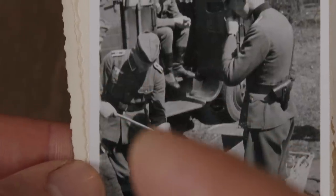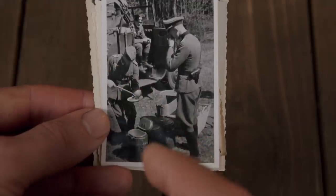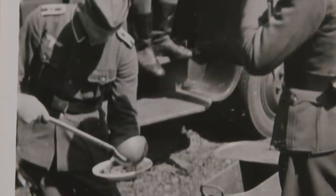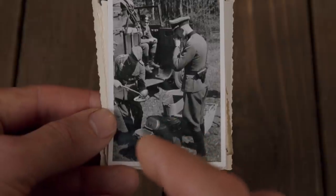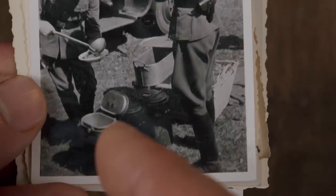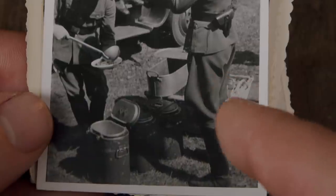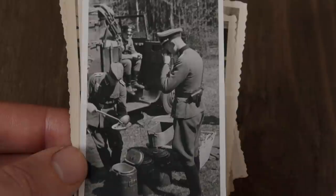This guy could be the Feldkoch Unteroffizier, but it seems kind of strange that he's in the field serving the guys from the Essenträger. So maybe this is just a regular NCO. These are actually hot food carriers. The soldiers used to carry these on their backs if the unit was too far away from the field kitchen or other cooking facilities and they needed to bring food to the front lines or generally into the field. Over here is also a wicker basket, it looks like, and some other containers. This probably held bread or other things.